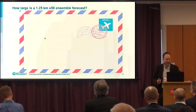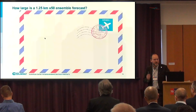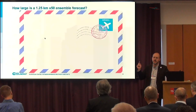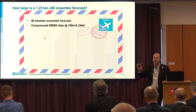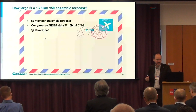So let's have a look at how large a 1 kilometer, 50 ensemble member weather forecast is. And if you have seen my presentations before, the numbers are going to be slightly different because I cranked it up a little bit. So I made it very clear that this is 50 members at 1 kilometer, okay? If you start with 50 members compressed, we already did compression, so no gain there. We have today at 18 kilometers ensemble, 20 terabytes is what that takes.